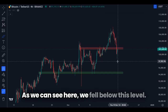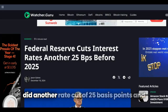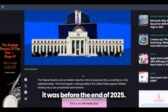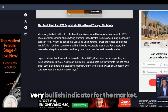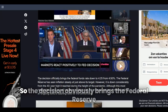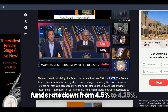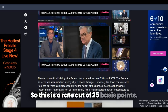As we can see here, we fell below this level, and this was all because yesterday the Federal Reserve did another rate cut of 25 basis points, and that was before the end of 2025. So this is looking very bullish actually, and this could have been a very bullish indicator for the market. However, we saw a huge crash unfolding, and this is not what we wanted to see. The decision obviously brings the Federal Reserve funds rate down from 4.5% to 4.25%. So this is a rate cut of 25 basis points.